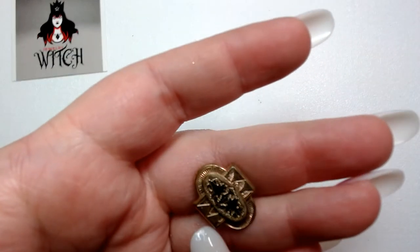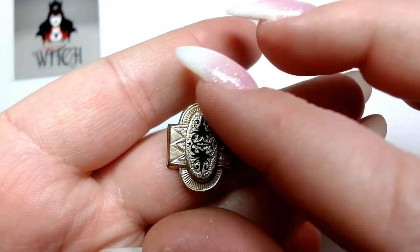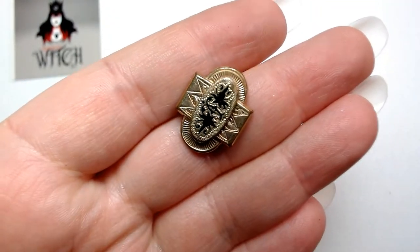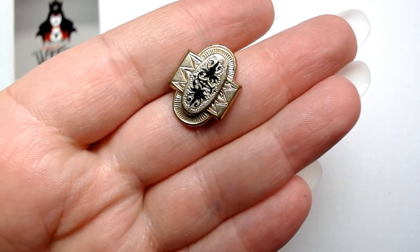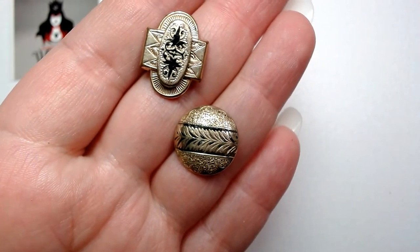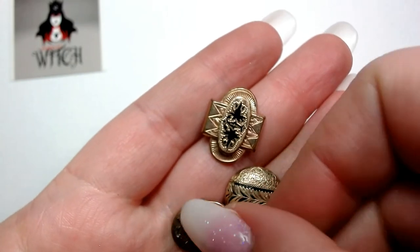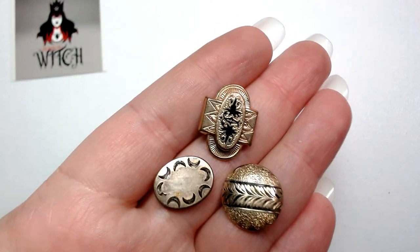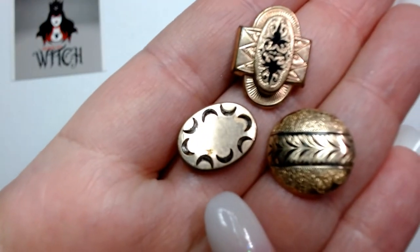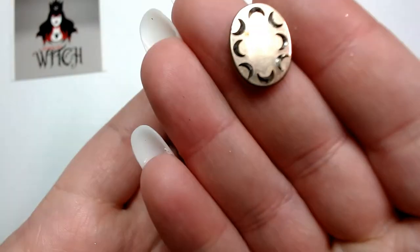Here is a piece of damascene that is absolutely gorgeous. It was probably an earring, but it has also seen better days. Here's a similar style. And here's another. So this one has little rhinestone moons in it, which is fabulous. It's looking like it might be gold, so I'm going to test that one.